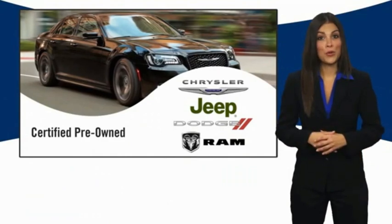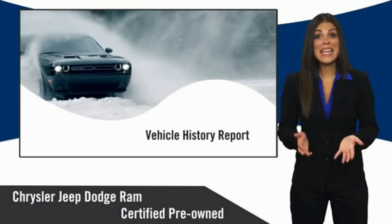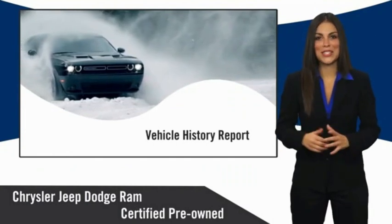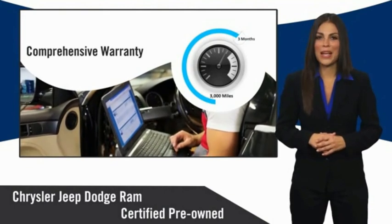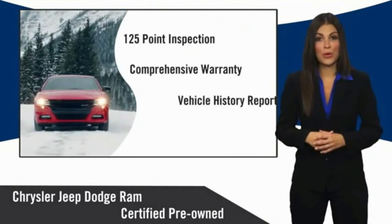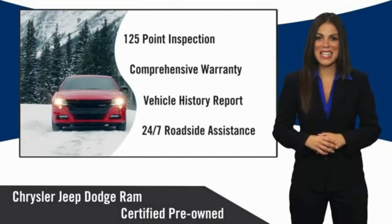D5708. All Chrysler Group certified pre-owned vehicles pass a stringent inspection process, guaranteeing that only the finest vehicles get certified. Ask your dealer about available lifetime warranty upgrades. Chrysler Group certified pre-owned vehicles, the smart choice, factory backed to go the distance.